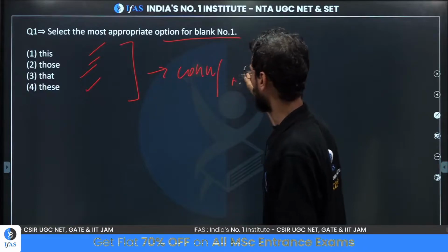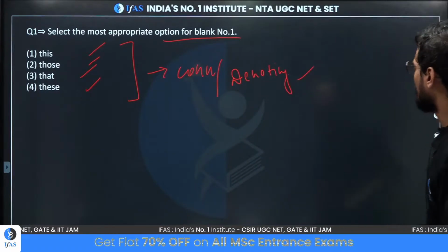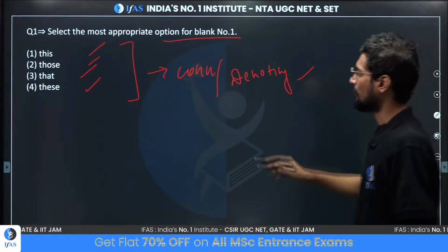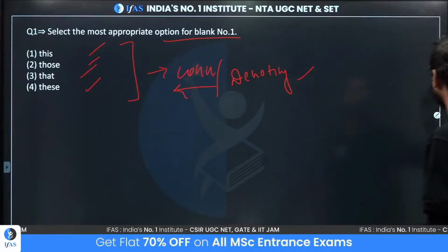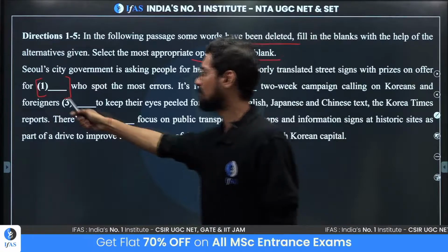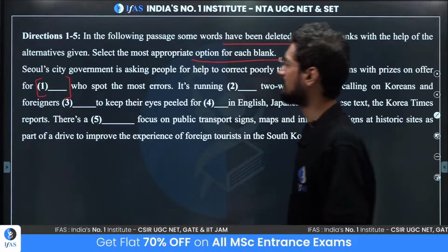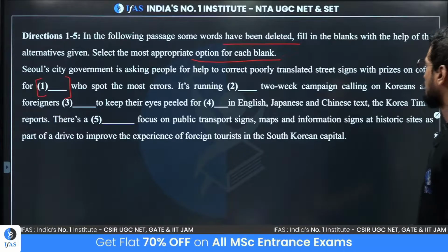Rather, we can say also what the term is denoting; denoting means dictionary meaning. Connotative means what it actually signifies. Okay, always remember it. So when we have a look at this option, we definitely can see that Seoul city government is asking people to help to correct poorly translated street signs.